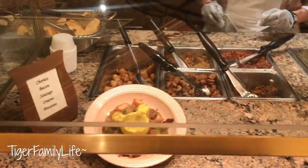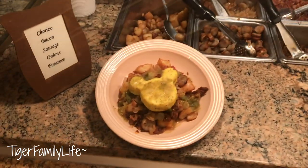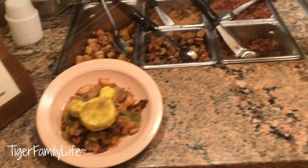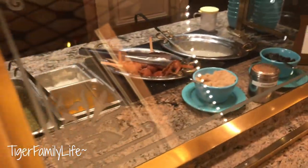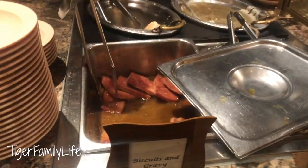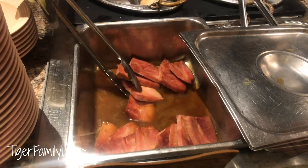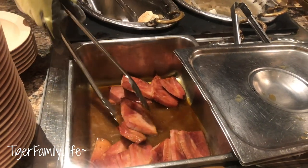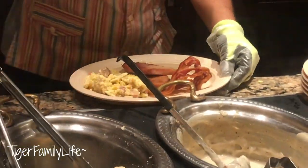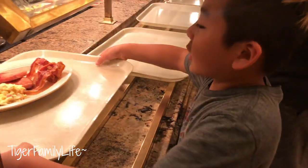Oh, what do we got here? Potatoes, sausage, breakfast bowl. Oh, look at the egg, Ace. It's got a Minnie design on it. Wow, look at all this oatmeal. That sausage. Oh, look at that. Glazed ham. Oh yeah, Titus. Look at that bacon, eggs, everybody. You are loving it. Thank you.